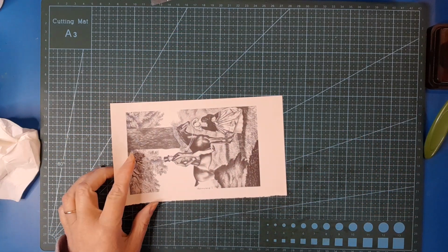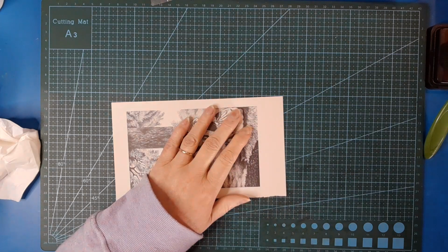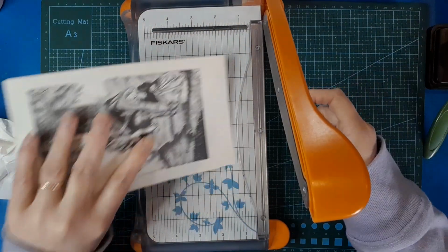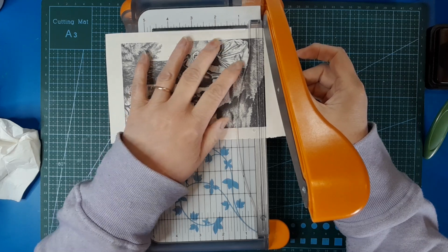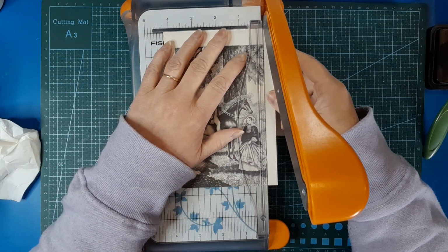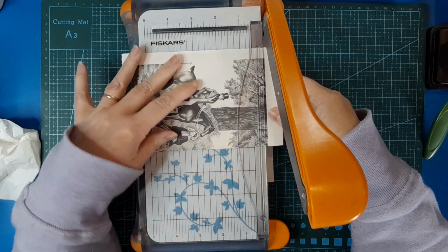But I'm going to achieve that by layering it up. So I'm going to start. Actually, do I want to use a guillotine maybe? Might be easier to use a guillotine, so let's do that. Layer it up with different papers is what I'm thinking, and it will give it a frame and also help to make it a bit bigger to fit one of those larger pockets.